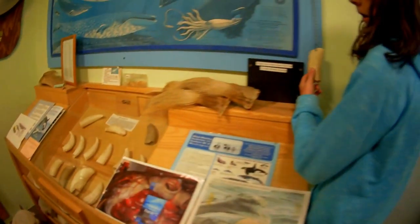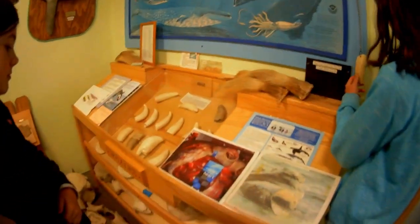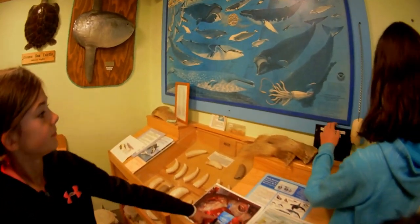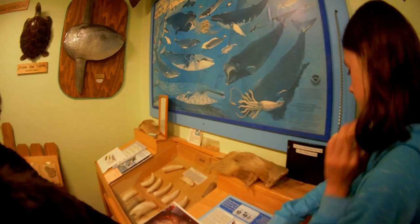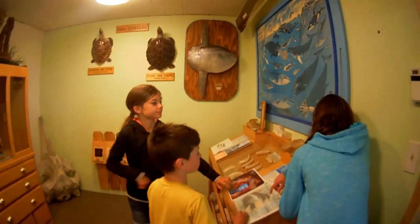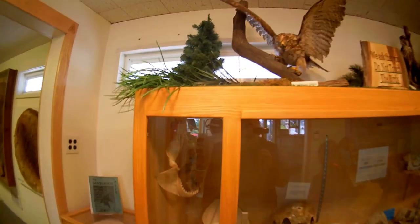Look at a whale heart. Whoa. Awesome. Whale heart where? No, it's not a whale. It's a whale fart, Isaac. Okay. I got no laugh for that.